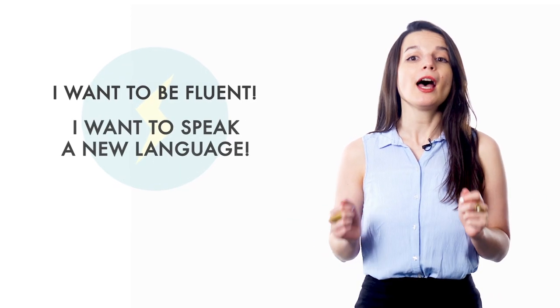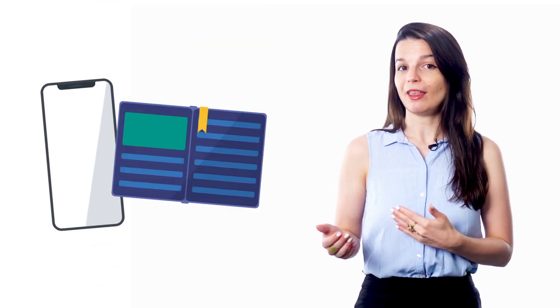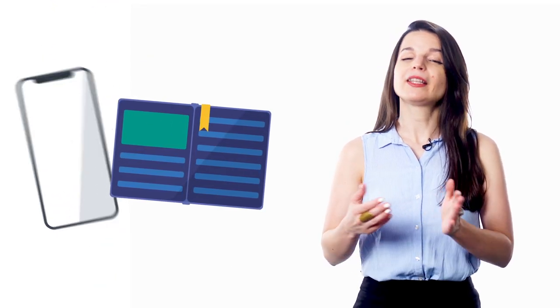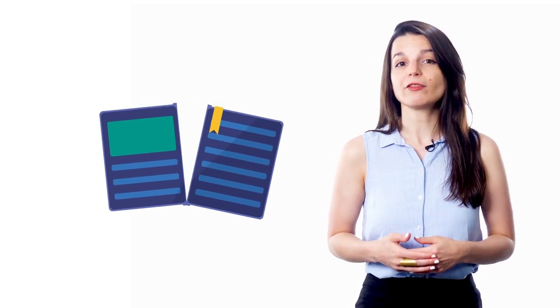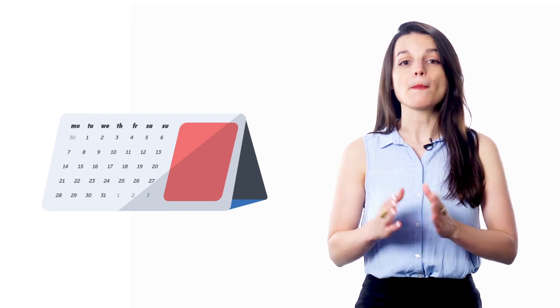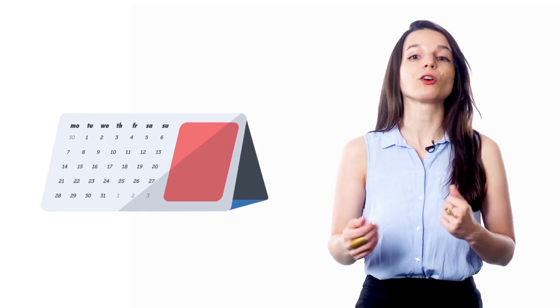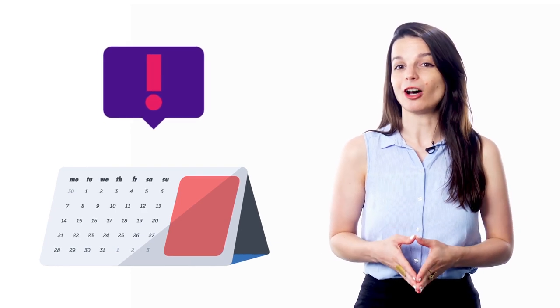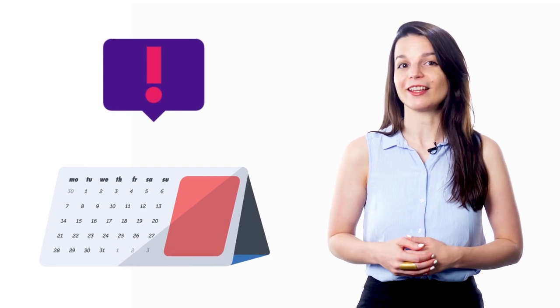Many people make the mistake of setting big, vague goals, like, I want to be fluent, or I want to speak a new language. Then they download an app or get a textbook and they try to reach their goal. But they quickly give up because the goal they've set for themselves is too overwhelming. This is why it's important to set small, measurable, monthly or weekly goals from the beginning of your studies. Reaching your goals helps you develop confidence in yourself and your ability to get things done.